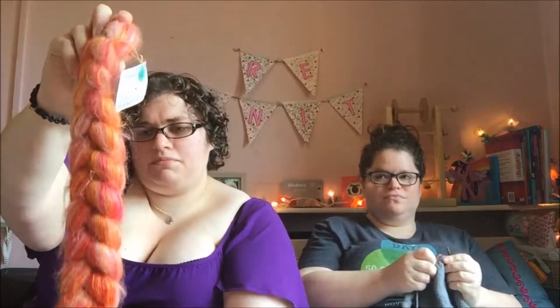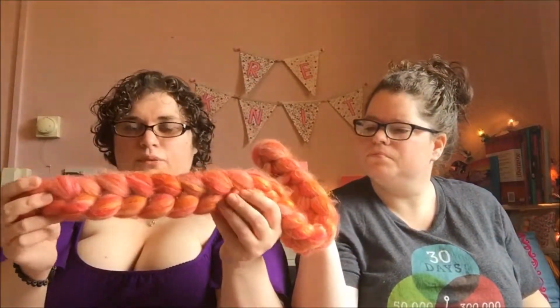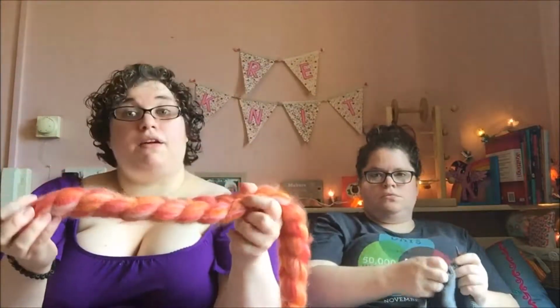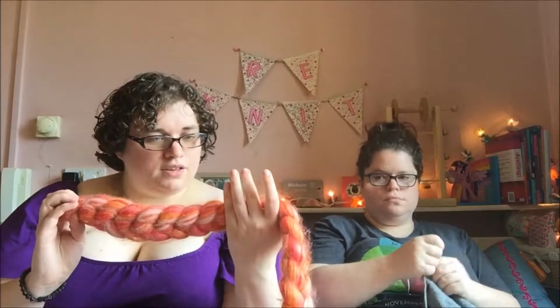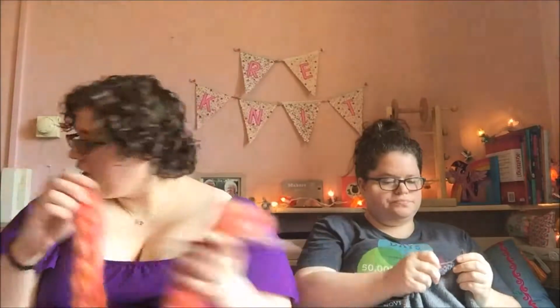This is 17.6% British Shetland. That is very specific. It is. 50% BFL and 33.3% Eco Bamboo. So this is maybe going to be socks. I'm not sure whether bamboo will give it the same sort of strength that a nylon would give it. But maybe I'll find out. I sort of bought this without really having a plan for what I was going to do with it. So who knows? But it's very pretty, and I'm sure I'm going to love spinning it.